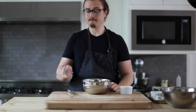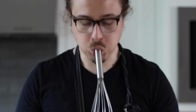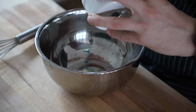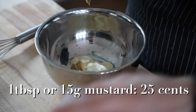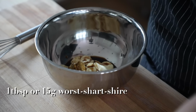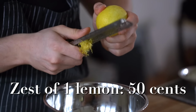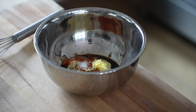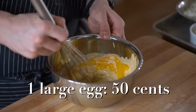Now to make them thicko mode cakes, we're gonna use the same recipe for both types of crab here. So get yourself a medium-sized bowl, and to that you're gonna add half a cup or 110 grams of mayonnaise, 1 tablespoon or 15 grams of good mustard, Dijon ideally, 1 tablespoon or 15 grams of worcestershire sauce, sorry, 2 teaspoons or 10 grams of hot sauce, the zest of 1 lemon, 1 teaspoon or 5 grams of sea salt, black pepper to taste. Whisk that together until thoroughly combined, then whisk in 1 large egg.